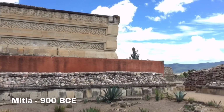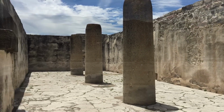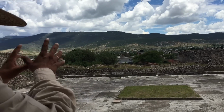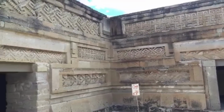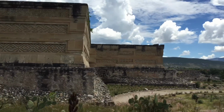Next, we visit Mitla, which is a famous archaeological site built by the Zapotec people, one of the indigenous groups of Oaxaca. Right in the middle, used to be the altar. So the ceremony took place right in the middle. That's the funeral ceremony? The funeral. Mitla means place of the dead, and it was a sacred burial site for the Zapotec people.